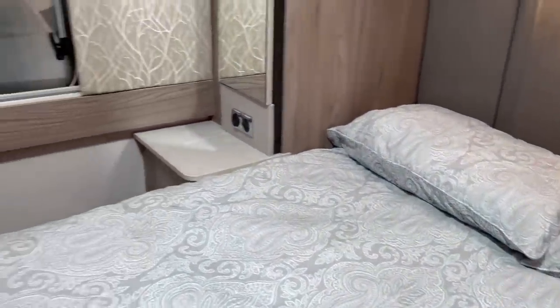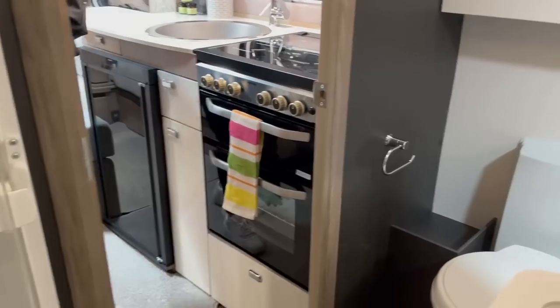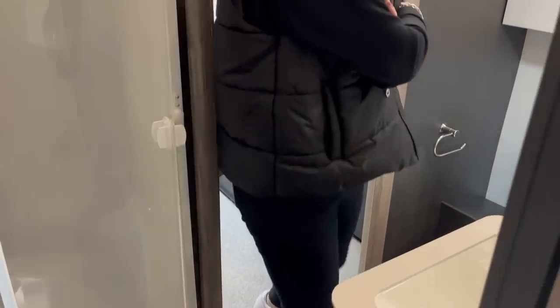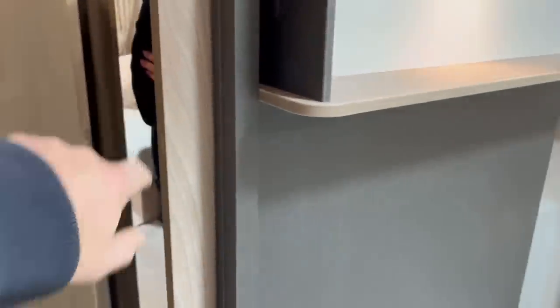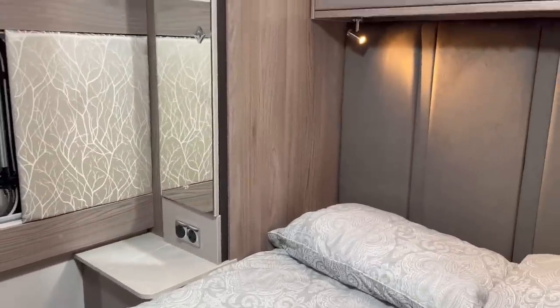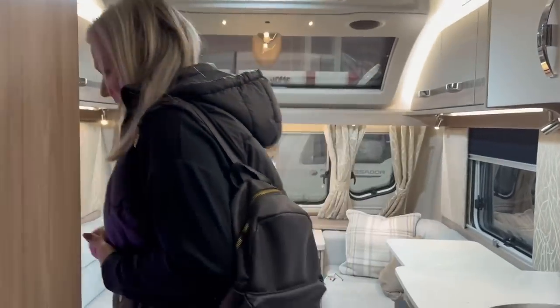It's a bit compact, to be honest. If I show you this way, you'll see the toilet there. It's like a shower come toilet in between, isn't it? You slide these doors across, and it's very compact. It's a bit claustrophobic for me, like. They have really big cupboards, haven't they? They don't feel like they want to open. It's 31 grand.